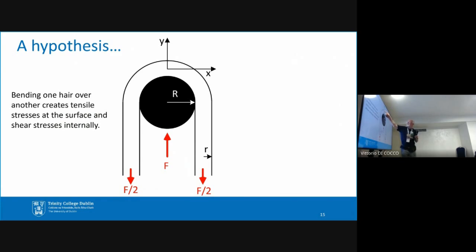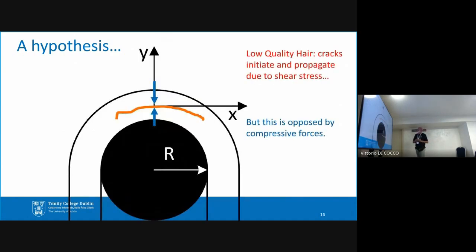So this is seeing very high strains in a kind of three-point bending mode, and so clearly there's also going to be a lot of longitudinal shear up there. But it seems to me there's a kind of competition going on here. One possibility, and this seems to be what's happening in the low-quality hair, is that the cracks are taking advantage of the shear stress in the middle, which is relatively small, but it allows propagation in that weak direction, along the longitudinal direction.